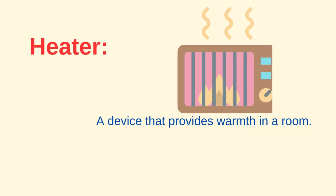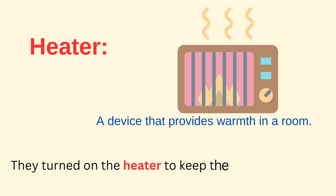Heater. Heater, a device that provides warmth in a room. They turned on the heater to keep the house cozy in winter.